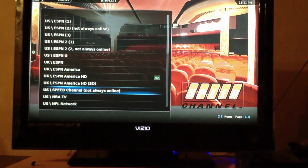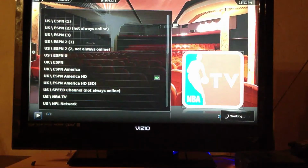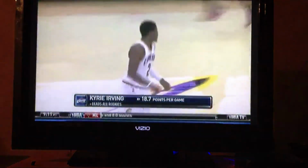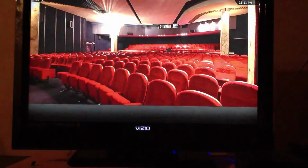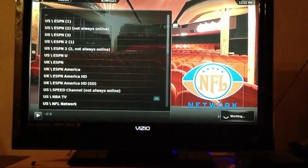We've also got Speed Channel here, which is labeled not always online, but also NBA TV. See if this one works. And NFL Network. See if there's any games on.